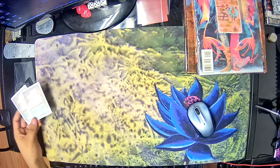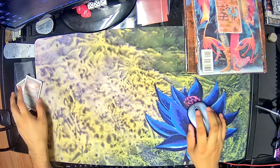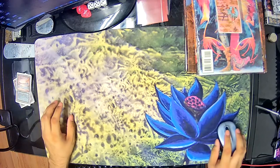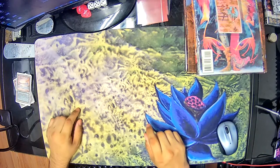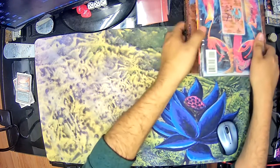That's three, one more to go to finish my playset. The Brian Weissman deck list has four of them, right? So I need one more. All right, so now here you guys can kind of see some stuff that I have.